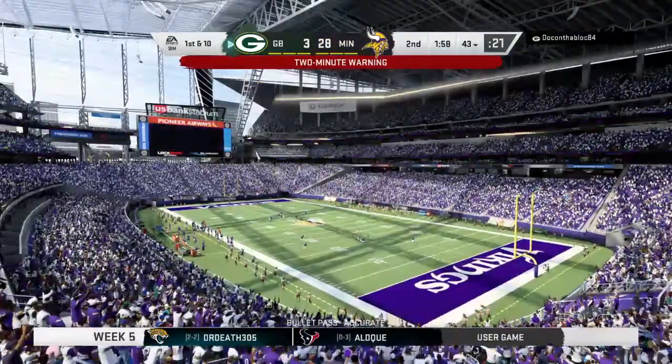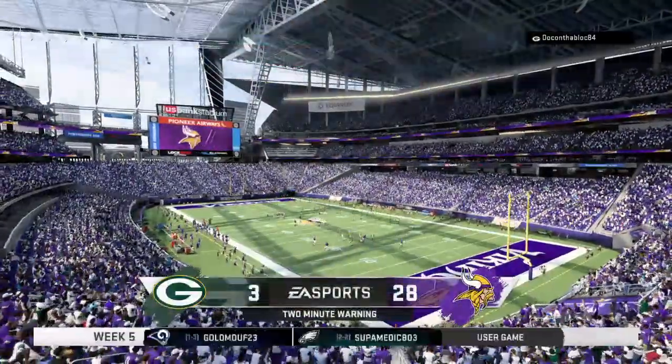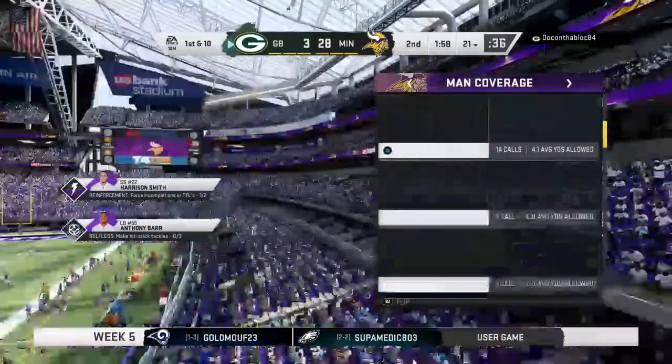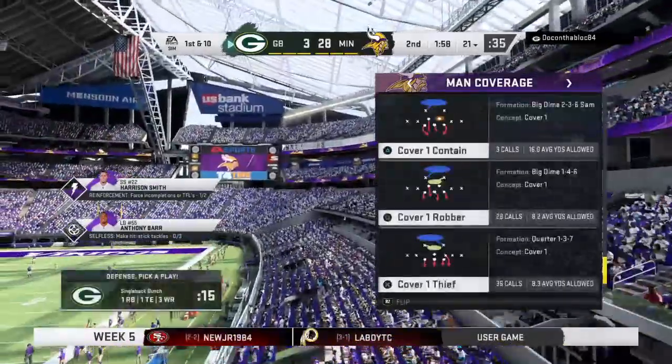Into a double team, and it's intercepted. Picked off by Darnell Savage. And his guys are going to take over at the 21-yard line.